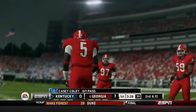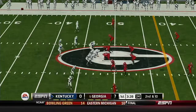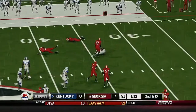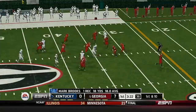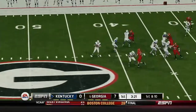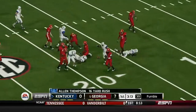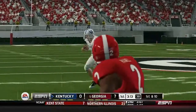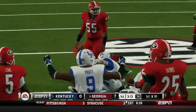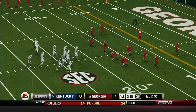Just throws this one away. Second and 10. Ball on the 47-yard line. First down grab by the receiver. Brought down at the 34. Gain of 19 yards. That makes it first and 10. Now he's scrambling. Now he's going to run and watch out. There's a fumble. And they fall on the loose ball. Diving for extra yardage. From the 19-yard line, it's first down.